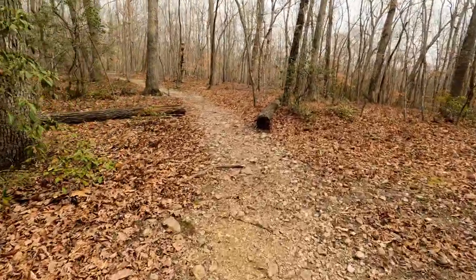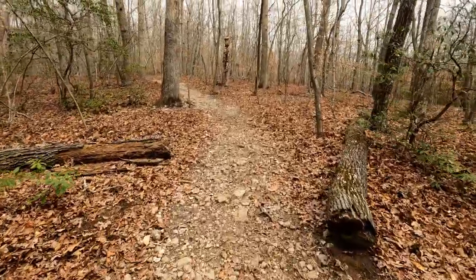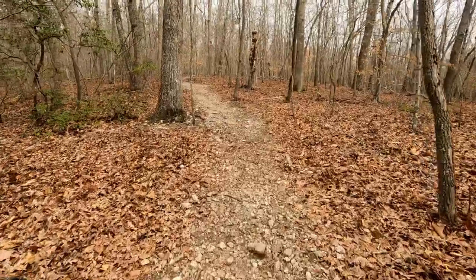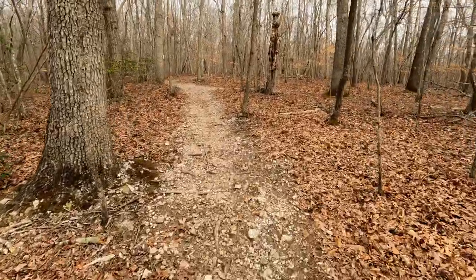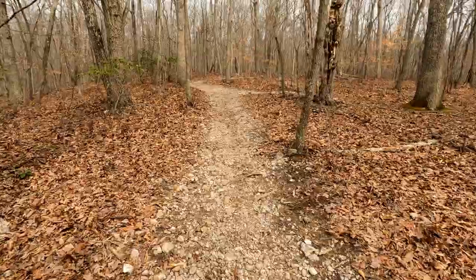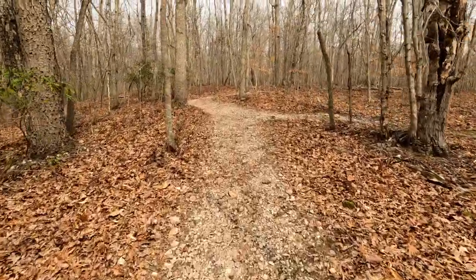And see all this gravel and everything? I mean, they had to bring this back here, probably with a four-wheeler or something. That's what I'm talking about, because I bet this was washing out really bad. And they did all this just to keep the trail. And I hate hiking on this gravel. I don't like that, but I understand why they had to do it. So let's just keep on going.